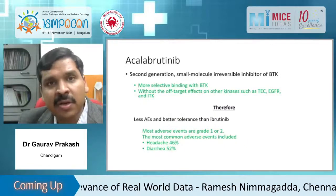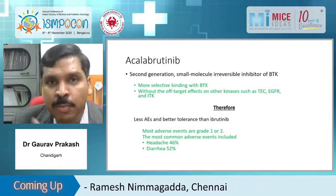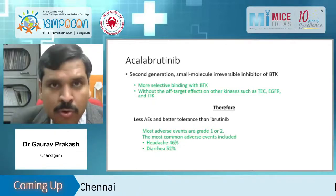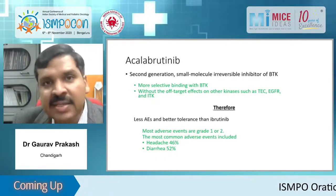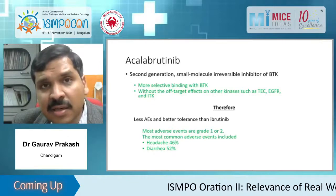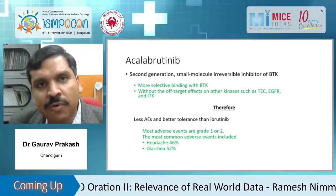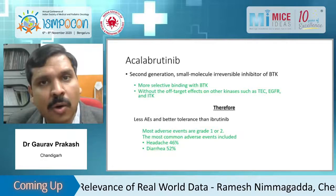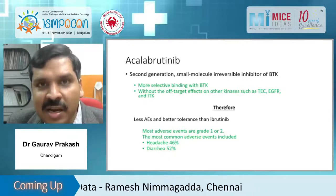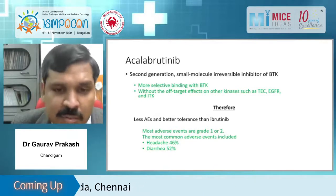Briefly, a word about acalabrutinib, which is a newer second generation Bruton tyrosine kinase inhibitor. There is no head-to-head comparison between ibrutinib and acalabrutinib. What we know today is that acalabrutinib is much better tolerated than ibrutinib because it has very little off-target effect. Being a second-generation BTK inhibitor, it is more specific to BTK binding. If you see these targets like TEC, EGFR, and ITK, ibrutinib, being first generation, also used to inhibit them. Therefore, there were multiple off-target effects and side effects leading to drug discontinuation. But acalabrutinib is very specific to BTK, so the side effects are very little. The majority were grade 1 or 2, either headache or diarrhea, which were very easily manageable. Next, please.